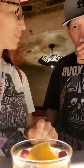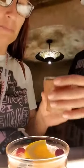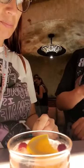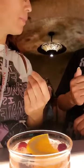I was ready to nose it. I can't tell if that's the Maker's or you're getting that little bite or if they're adding something else giving you that bite. It has like a pepper. It's a little spicy. Not bad though. No. Then I can't do that very often.